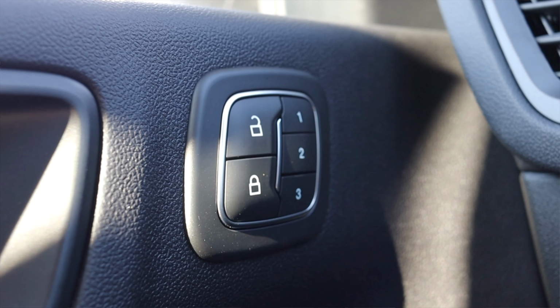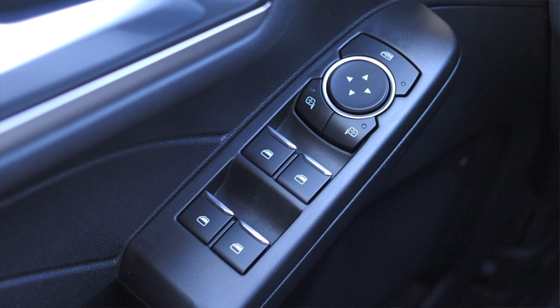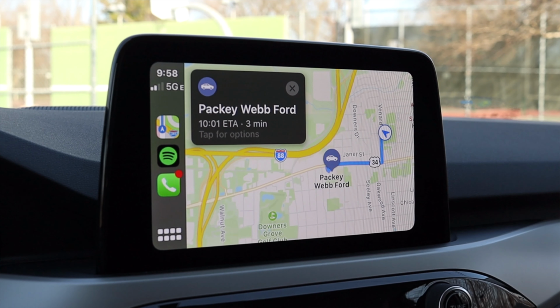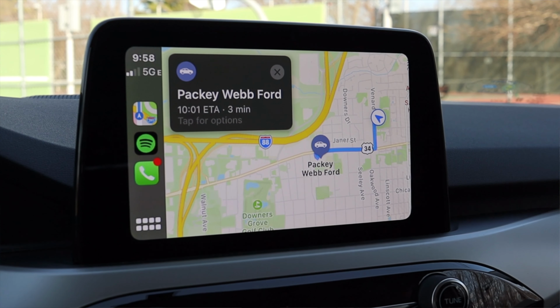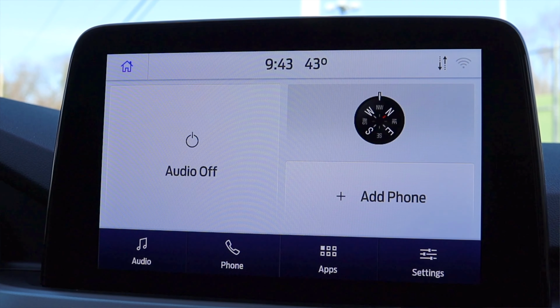And then on the door, I have 3 different memory seat options, my power locks, power mirrors, and power windows. Moving into the center, we have a little touchscreen display up on the dash. This is the MySync 3 system, which is nice and I like it. So let's pull over here and talk about all the features of the center screen.